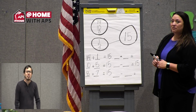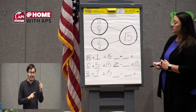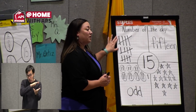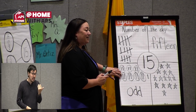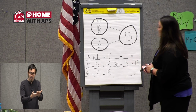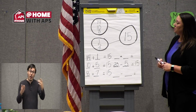How about 20? I like 20 because it's a nice, even number. I can get there by counting by tens, and I can even get there by counting by twos. So what would 20 have to subtract to get 15? I gave you a clue when I was working over here. 5, 10, 15, 20. I know that if I'm counting by fives, I can get to 20. So if I take away 5, I think I can also get to 15. Does that work? Did I do it right? I think I did, but why don't you check me at home? Your brains are so much smarter than mine.